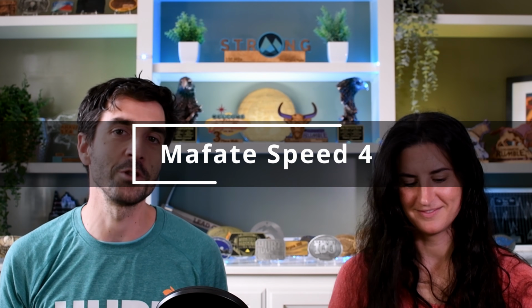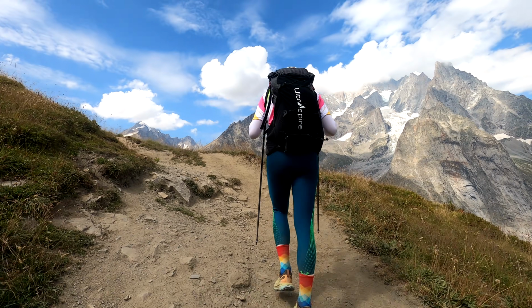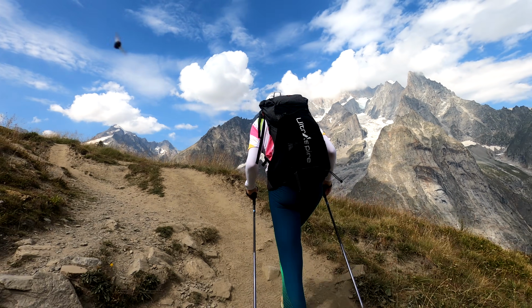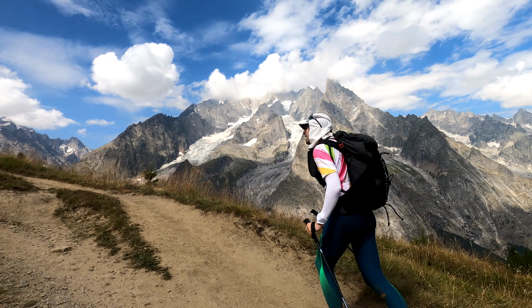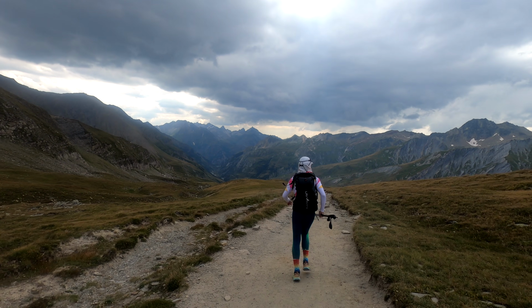If we switch gear to the Mafate 4, I've raced a fair amount with them, but not as much, and I really focus on more technical trail, on more mountain racing. So I did, for example, Tour des Géants with them. I have about 400 or 500 miles in my Mafate. So for me, I've been running in the Mafates for about 100 miles or so. It's been my go-to shoe since I've returned to running. And I've run training runs upwards of 20 miles on the trails.